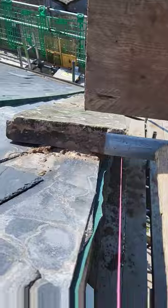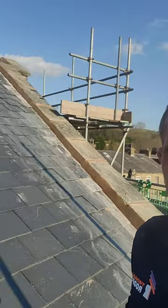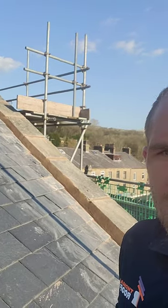Scaffolding poles in the way now. So there we have it, end of day two. Done really well today. Got all that slated back up and the copings on, which is more than what I thought I'd get done today, but so must be the sunshine. Smashing it this morning. Nearly getting blown away though. Very windy up here today.